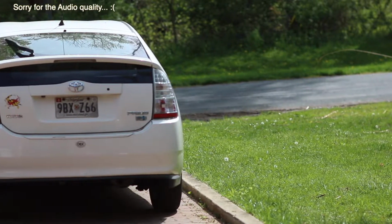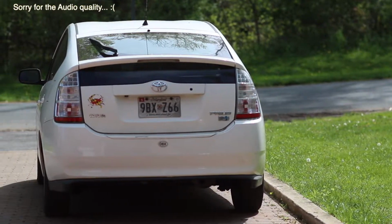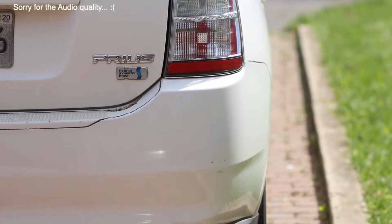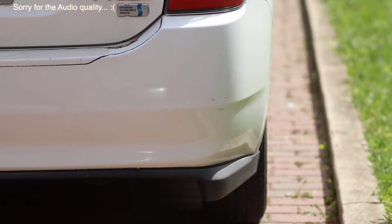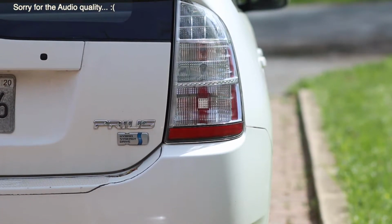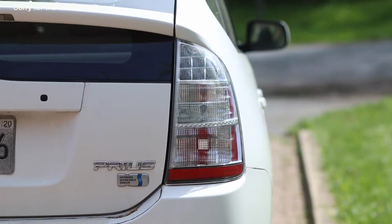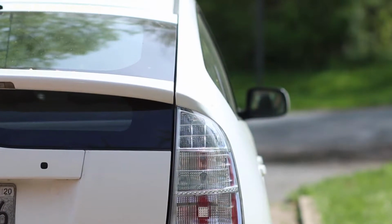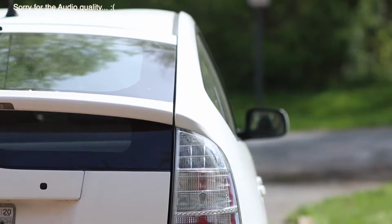If you guys know anything about me, you know that I really like Toyota Priuses. Especially these earlier ones, you can get amazing deals on these, and they're some of the most reliable cars on the road. They make perfect commuter vehicles. Dare I say it, they're iconic. I personally really like the style of the Prius. The hatchback style makes it very useful.